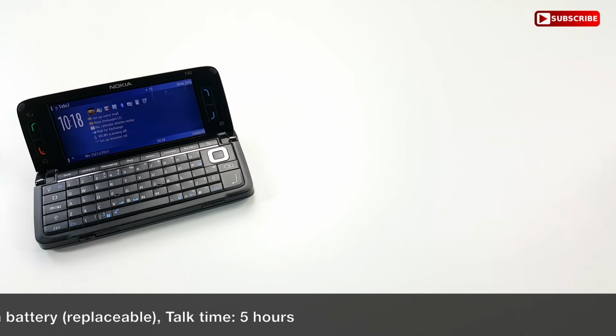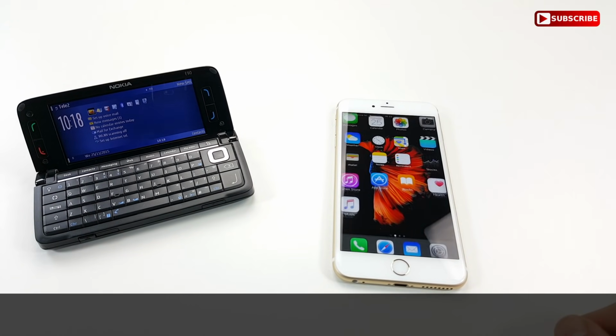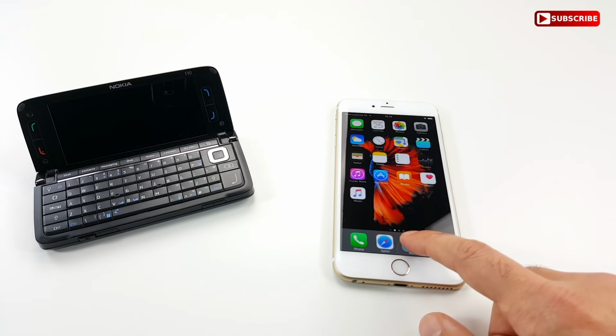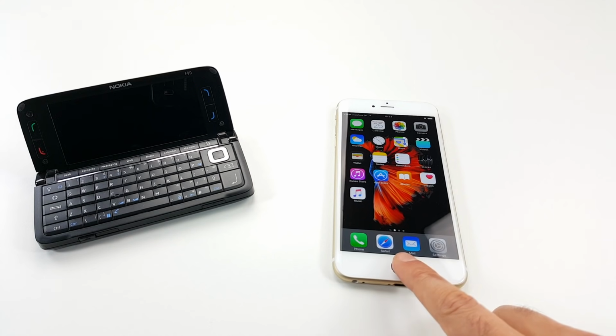The specifications of the latest iPhone are more up to date, of course. It has a touchscreen, a modern operating system, but it lacks cool things such as an IR blaster, a full QWERTY keyboard, stereo speakers and the micro SD slot. Also, it's a lot more fragile. It does have Force Touch, of course, and a fingerprint scanner, two very useful features.